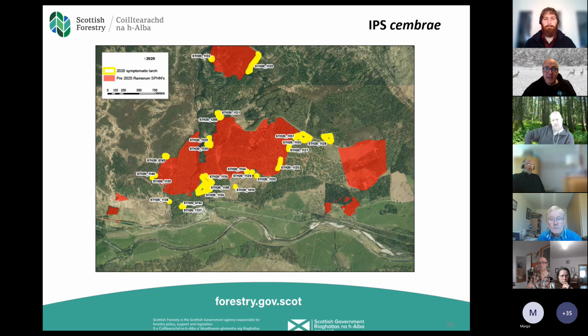So it's an area just south of Dromochter, north of the A9. The red areas are where larch was removed in 2018, 2019 under a statutory plant health notice for ramorum, around 250 hectares. And the yellow areas are where we found dead and dying trees in the subsequent years, 2020, 2021. So all around the edges of the felled and removed larch areas. We initially thought this was caused by ramorum infection, but it would have been unusual. Normally the SPHNs are quite effective, and all our tests for ramorum are coming back negative.